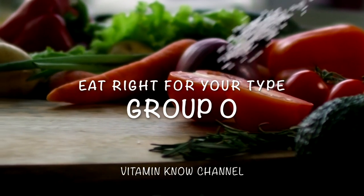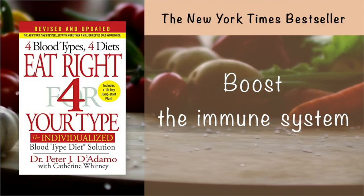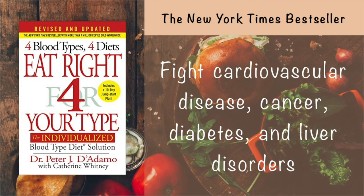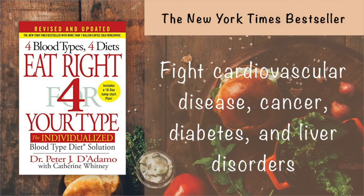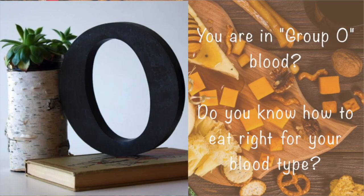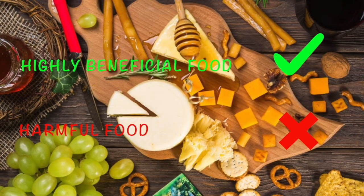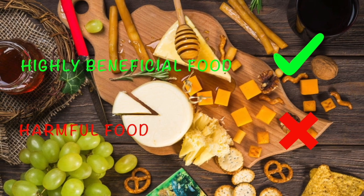People with different blood types should eat more of certain foods while avoiding others. This would boost the immune system, help to control weight and the effects of aging, and fight cardiovascular disease, cancer, diabetes, and liver disorders. You are in group O blood. Do you know how to eat right for your blood type? In this video, we show the highly beneficial food and harmful food for blood type O.